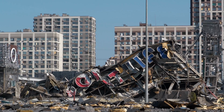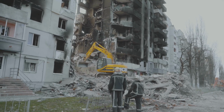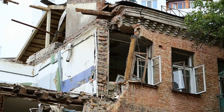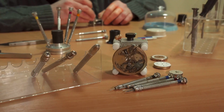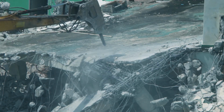A 25 millisecond delay between rows can pull a building inward. Blasting technicians spend days wiring hundreds of charges, double-checking every connection. The difference between a beautiful collapse and disaster: placement and timing, its overwhelming force applied with watchmaker precision. This is demolition's true artistry.